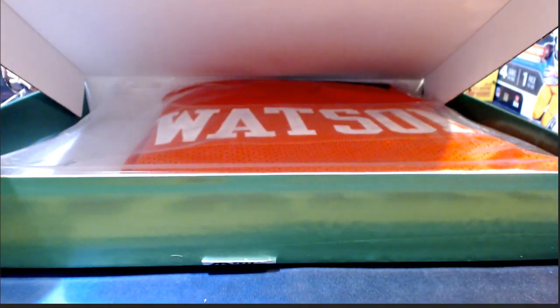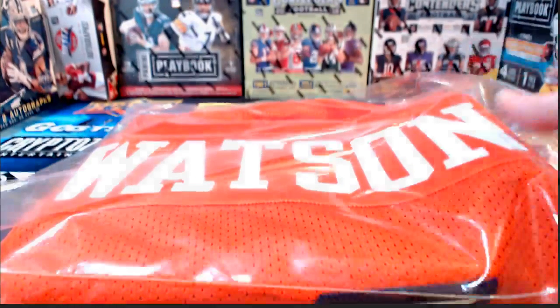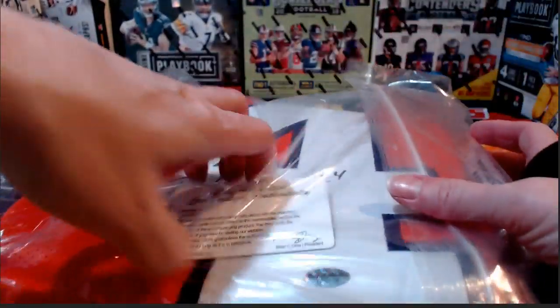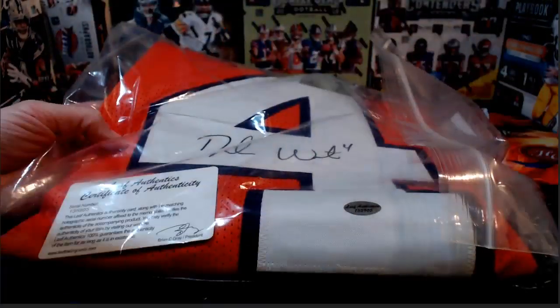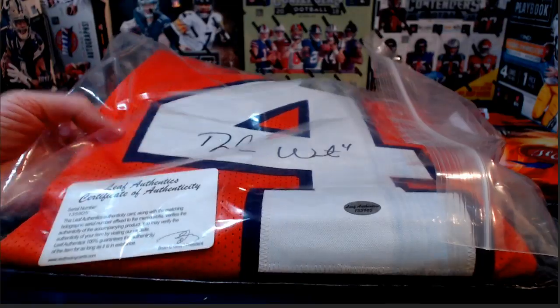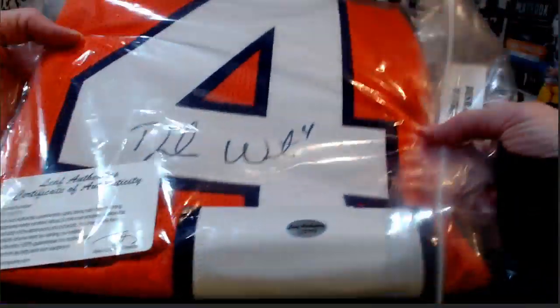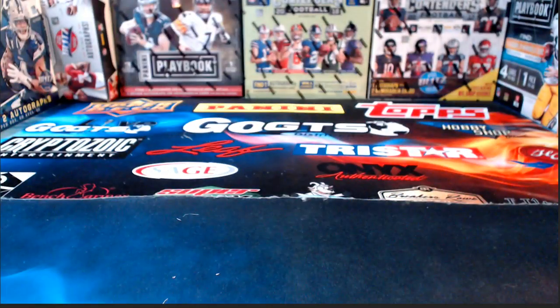All right, hang on one second. All right, it looks like we have got ourselves a Deshaun Watson on a collegiate jersey. So, of course, he currently plays for the Houston Texans. So that is where this one will go. And you've got a Leaf COA down there, a Leaf hologram COA, your Deshaun Watson signature. And the Texans are taking that one home. We've got 2 more to go.